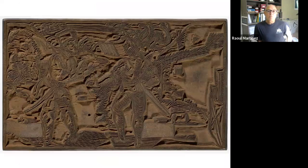This is another woodblock or another woodcut done by Albrecht Dürer. I believe this is a woodcut from the Apocalypse series from the late 15th century. It is from the Basel Kunstmuseum.